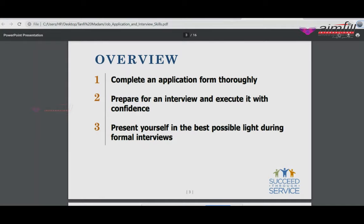They will call you for a small round of interview. There are so many rounds of interviews. The first session is just a small interaction. Second is the application form filling. You have to fill up the application form and try to avoid cuts and dirty handwriting. Fill it with clear handwriting to impress them. Secondly, you can prepare for an interview and execute it with confidence. So how do you prepare for an interview?